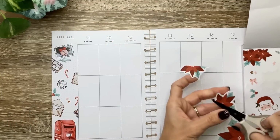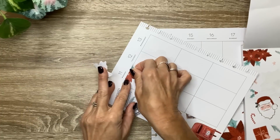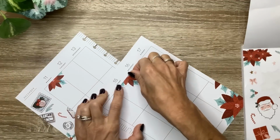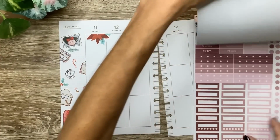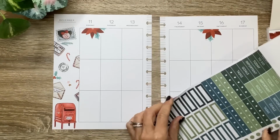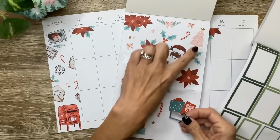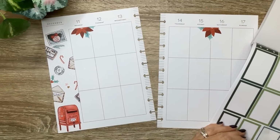I'm gonna cut this poinsettia sticker in half and use this up here. This piece here. I'm going to use some of the boxes in Hello Winter because there's this pale pink back here and a teal green that I think would be so pretty with these stickers. See, like that? So I'm going to use the pink, the green, and the red.